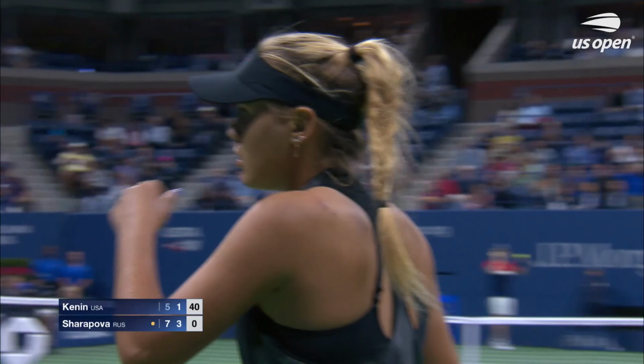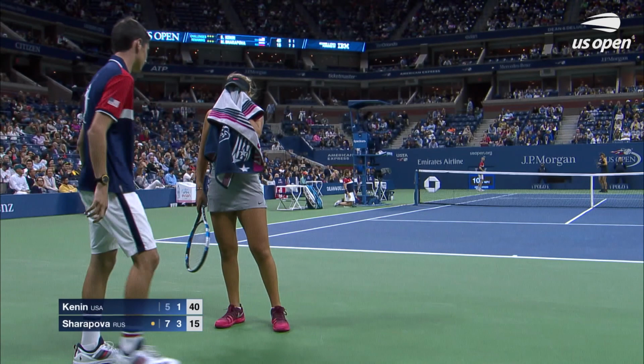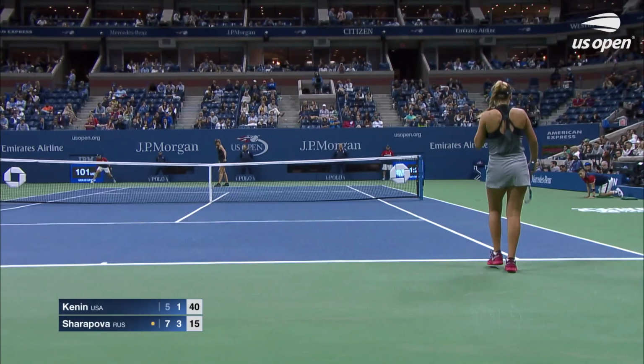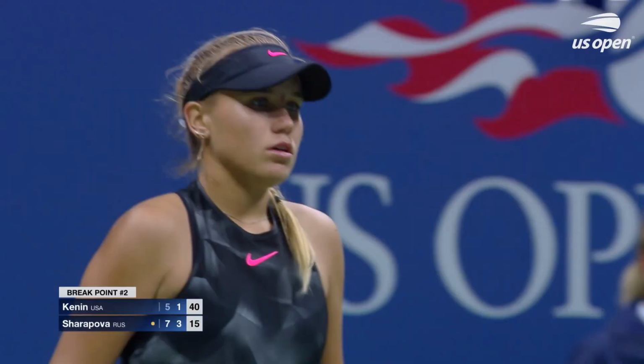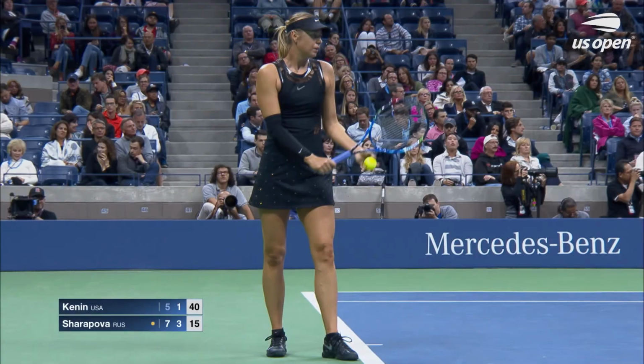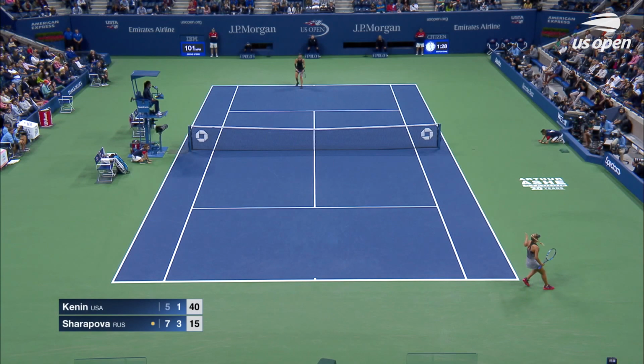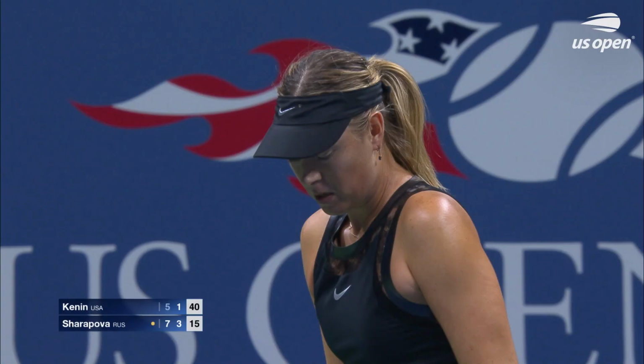Good. 15-all. Nothing you can do about a serve like that unless you know where it's going. That was right down the T. I love watching players' habits, right? Maria with the stare and the two bounces. Kenin, when she's defending, walks to the corner, taps it with her foot, and then measures her steps back to get in position where she wants to be.